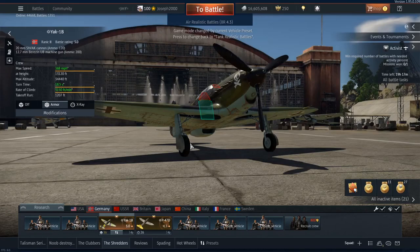But the German Yak is, like I say, a relic of my hangar. I've always loved it, and I just have been neglecting it quite a bit. I don't remember the last time I flew this thing.